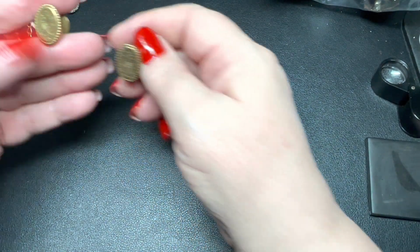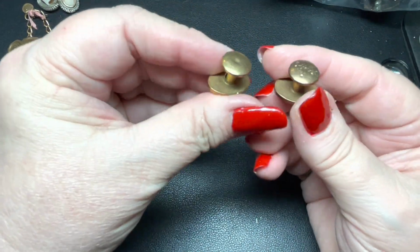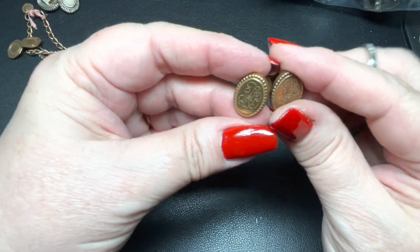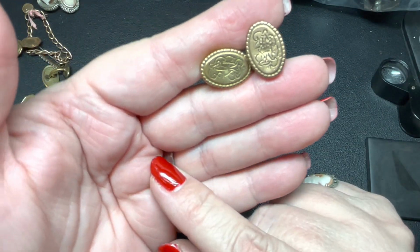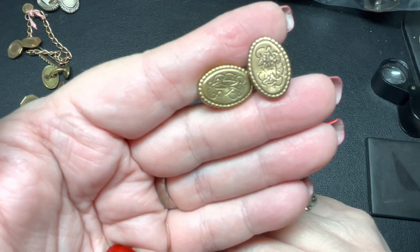Now, this one, are little buttons or cuffs. There's the back. This one got beat up a lot. And on the front, too. There's your front, there's your back. They're definitely Victorian. I'm not sure what it's supposed to be, but I'm just going to say $5.